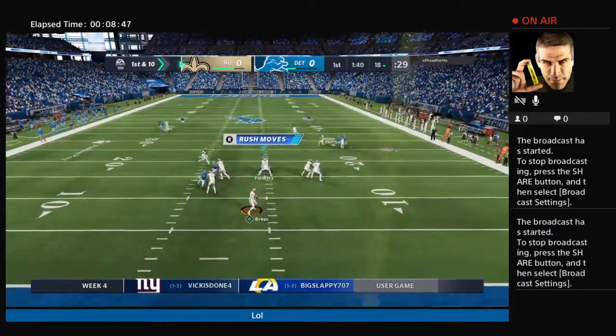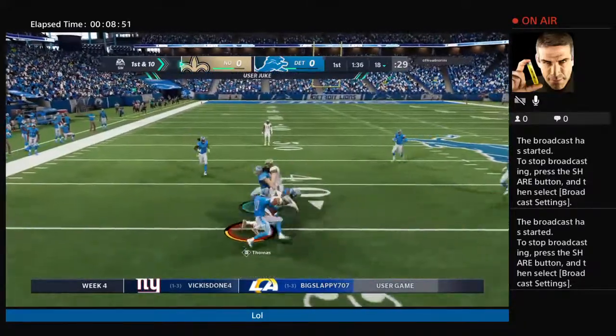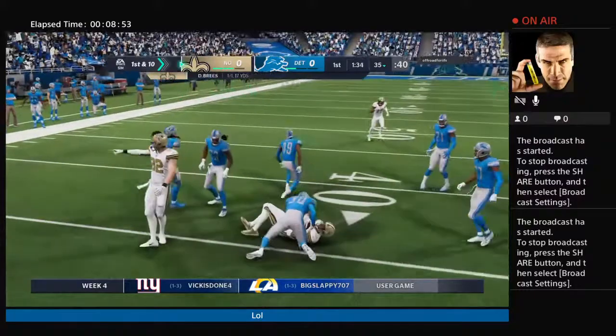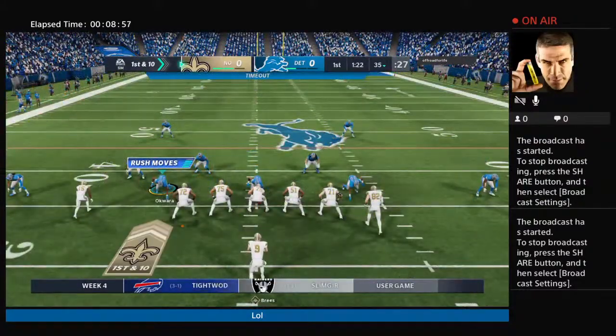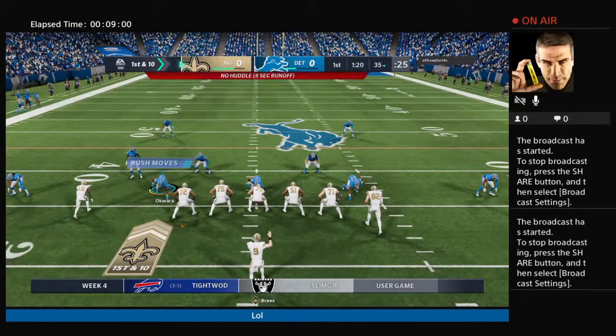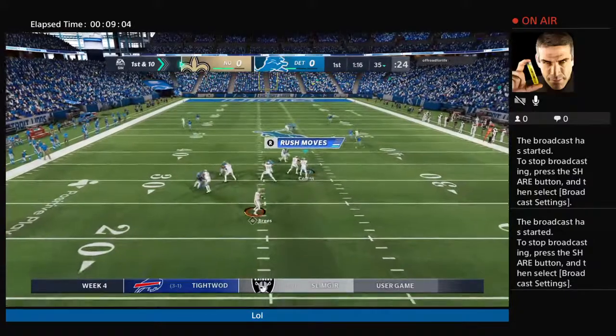From the gun, it's Breeze. He's got his all-pro receiver, Michael Thomas. And up to the 35 before they're able to knock him down. Successful start to the drive, 17 yards, and moves the sticks. First down.